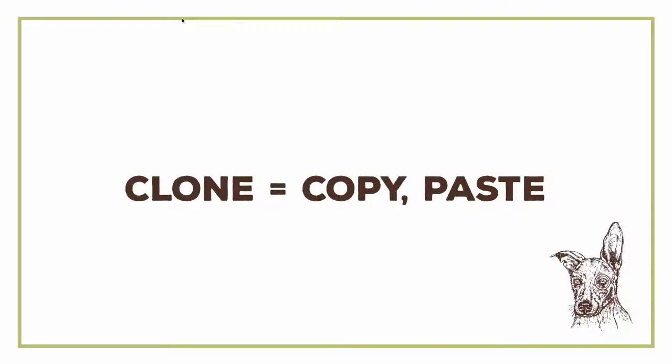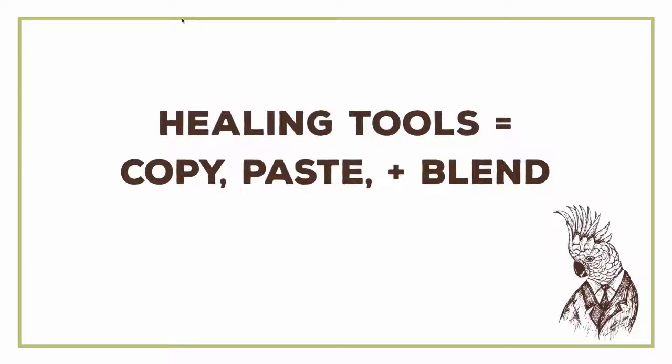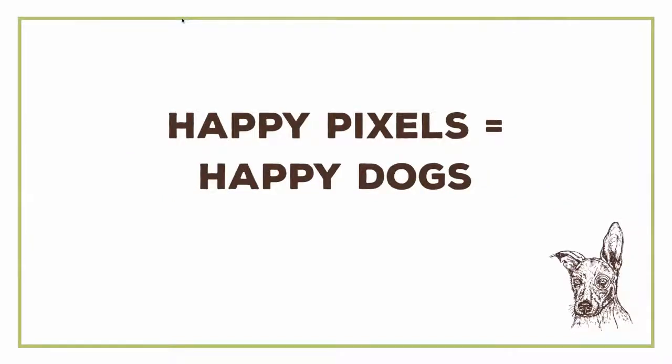But if you look at the other healing tools inside of Photoshop, many of them will copy, paste, and then blend the pixels. And that's a really important distinction. So when I think about all of the healing tools available in Photoshop, they really either fall into one of these categories. Either it's clone, it's copy, paste, or it's a healing tool, which copies, pastes, and then blends the pixels. And we all know that happy pixels equal happy dogs. We don't want any angry pixels over here.